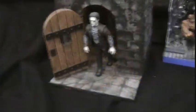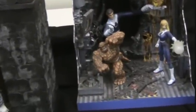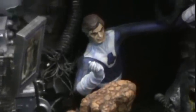That's pretty much it. Did you bring anything else to the show that wasn't for competition? I got a display over against the wall there of a bunch of comic-related: Flash, two Flashes, two Green Lanterns, the Dracula, Frankenstein, Fantastic Four, Justice League of America, just for a few. That's good to know. All right, well, thank you very much.